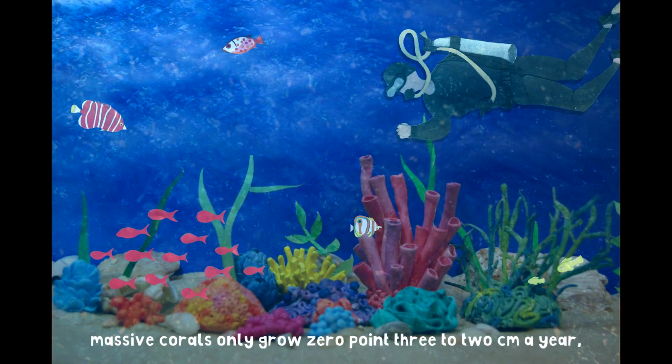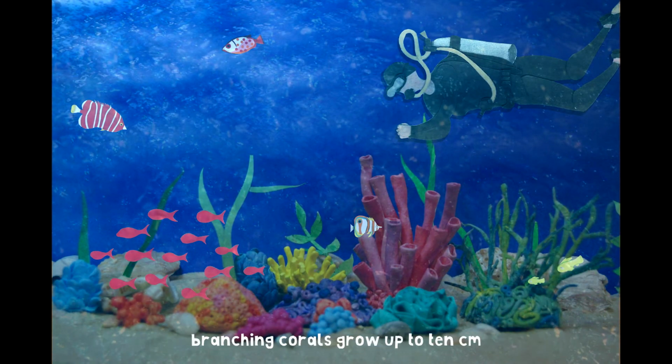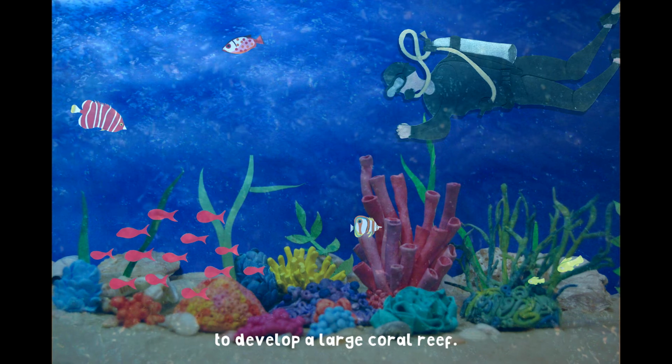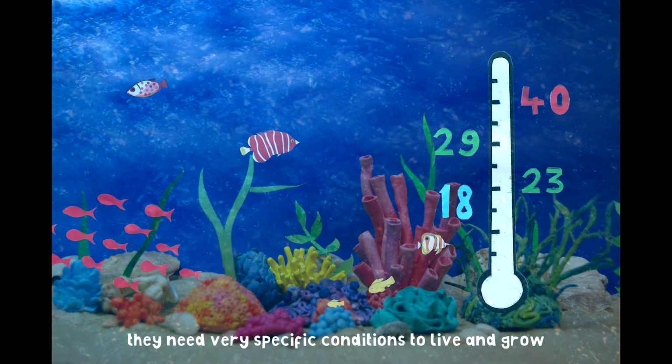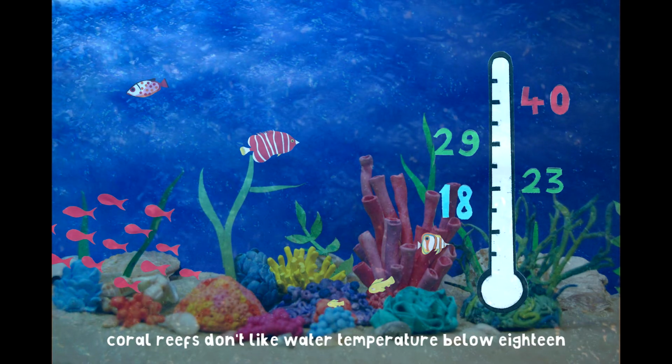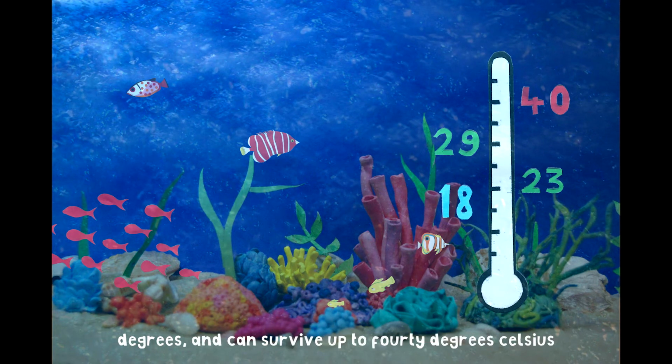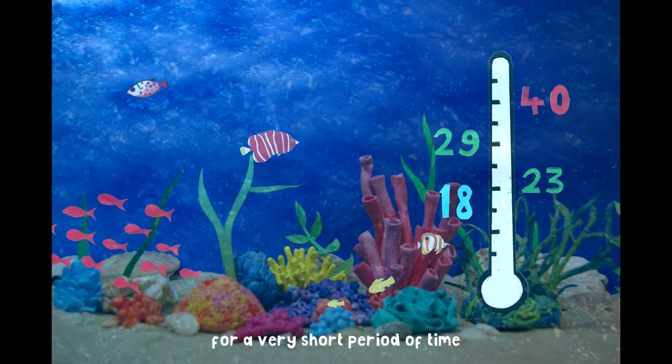Massive corals only grow 0.3 to 2 centimeters a year, and branching corals grow up to 10 centimeters. This is really slow, and it takes thousands of years to develop a large coral reef. They need very specific conditions to live and grow. Coral reefs don't like water temperature below 18 degrees Celsius, are just right in 23 to 29 degrees, and can survive up to 40 degrees Celsius for a very short period of time.